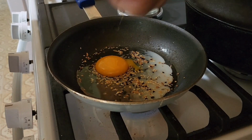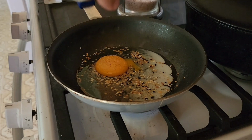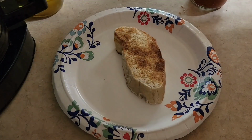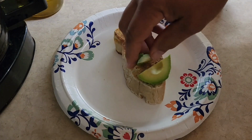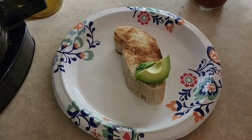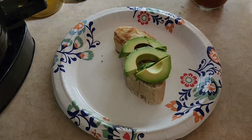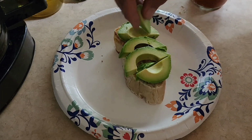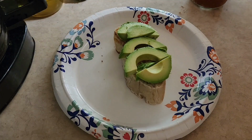A little salt and pepper on our egg. Got our egg cooking on very low temp. Now while we're waiting, we've got our beautiful sourdough that Kelly made. We're going to add our avocado slices to that. Using 1/2 of an avocado, which is about 100 calories. Our toast is about 100 calories. And our egg is about 100 calories.